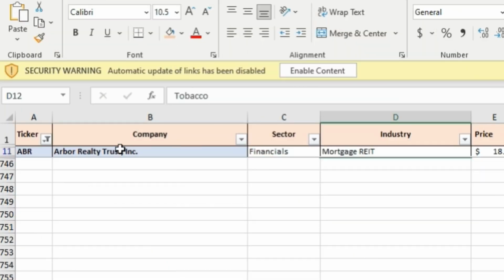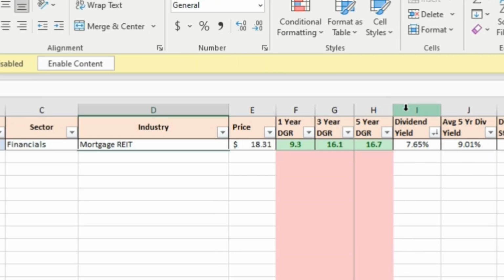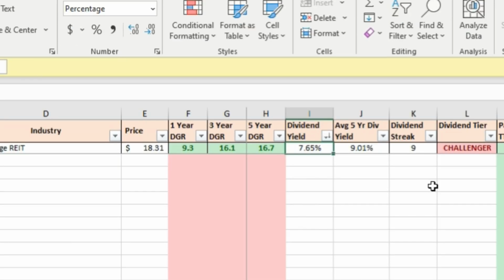So we're in the monthly dividend stock spreadsheet here, and we've got Arbor Realty Trust right here. They're in the financial sector, and they're a mortgage real estate investment trust. Their current price per share, $18.31. Let's talk about the important metrics though. First off, let's talk about yield. Right now, this mortgage real estate investment trust is yielding 7.65%. It's also raised their dividend consecutively for 9 consecutive years, which makes them a dividend challenger, which is 5 to 9 years.